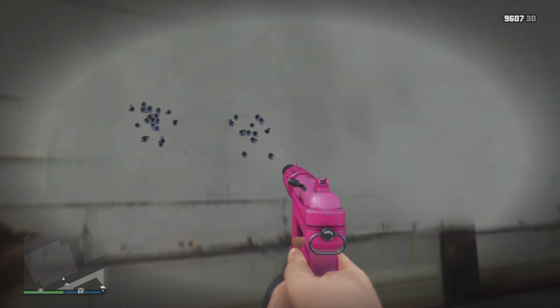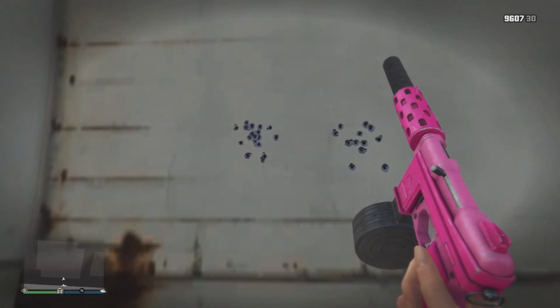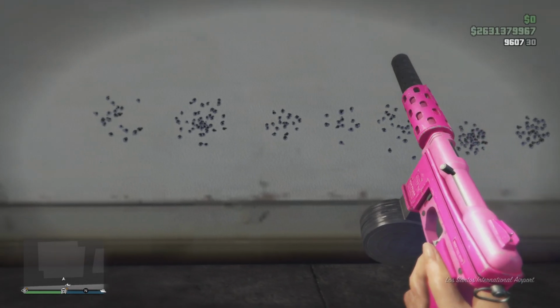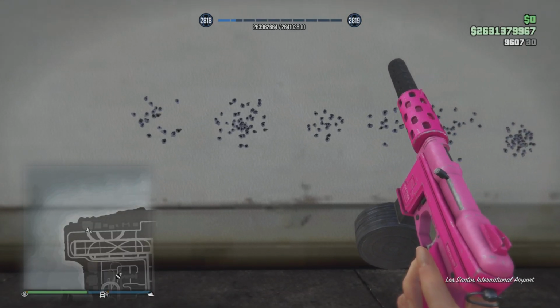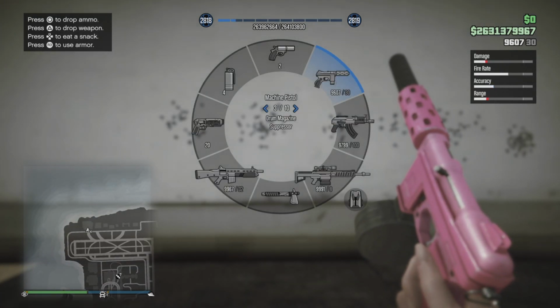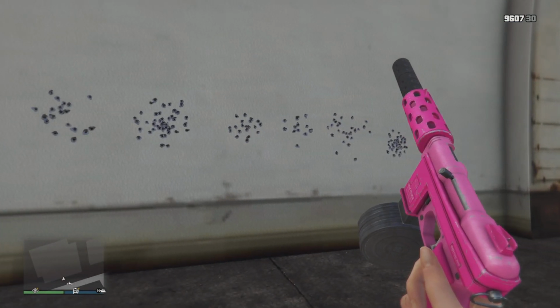Machine pistol definitely seems a little bit wider, but it has a slower fire rate, which makes the bullet spread, like the speed at which the reticle increases bullet spread, a bit slower. Because it has a slower fire rate, the bullet spread doesn't increase as fast. So yeah, the micro SMG and the machine pistol are definitely the two best weapons to use for drive-bys.